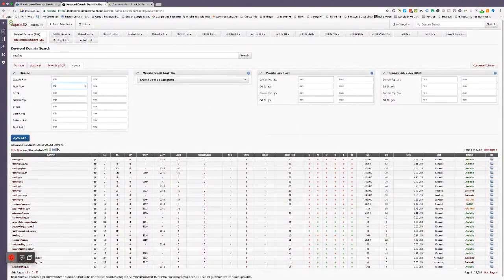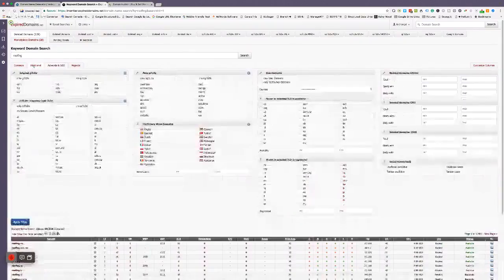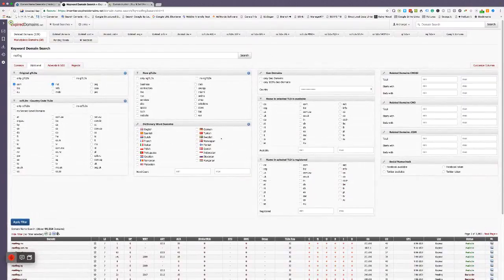And I don't care about that. They don't have referring domains. It's existing backlinks, so that kind of messes us up a little bit. Very cool. So just to recap, trust flow 15, minimum traffic $4.99. Let's go. I only want .coms, .nets. Just kind of filter that out a little bit more. English words.